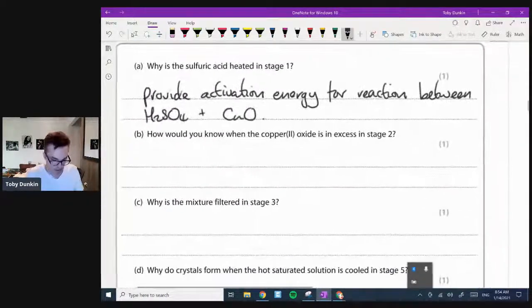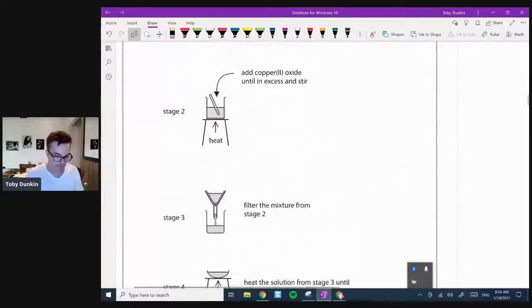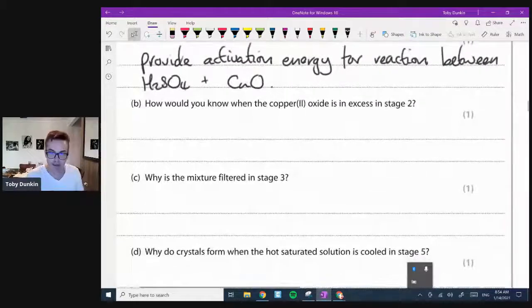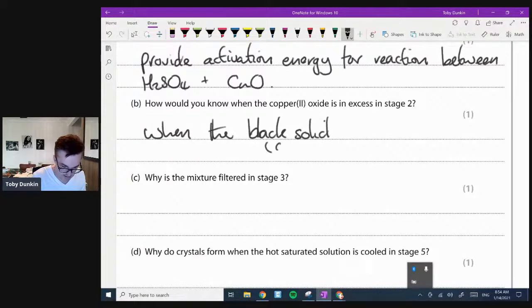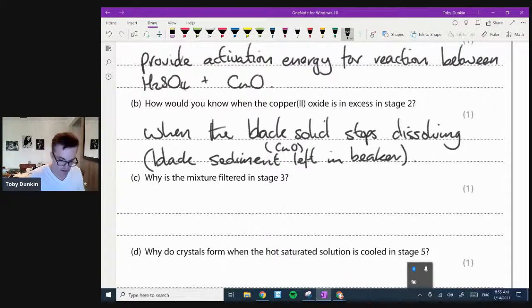Seems reasonable. How would you know when the copper 2 oxide is in excess? Because what will happen is you will have leftover black solid when the reaction is complete. You keep adding until the black solid doesn't disappear. When the black solid, CuO, copper 2 oxide, stops dissolving, black sediment left in beaker, in the acid.